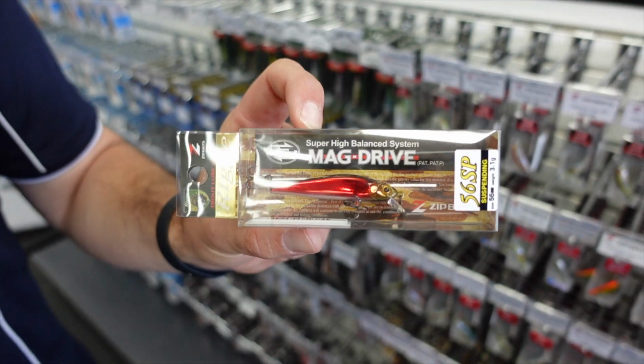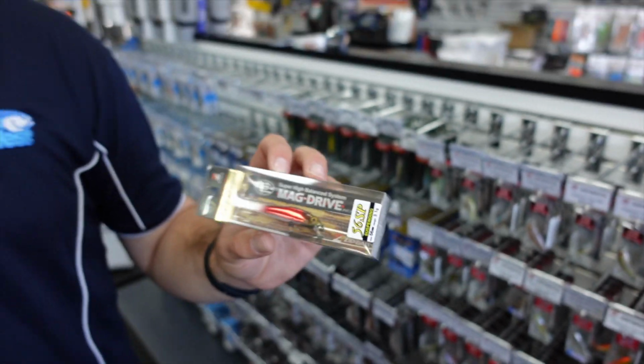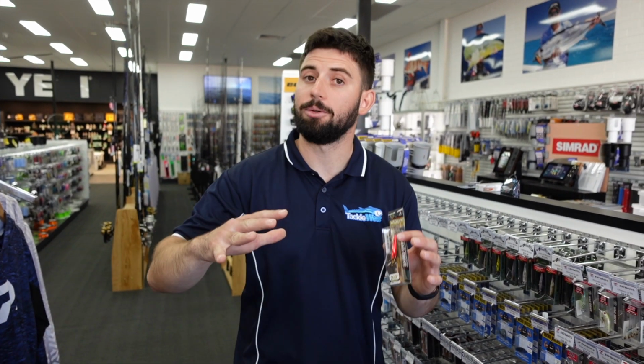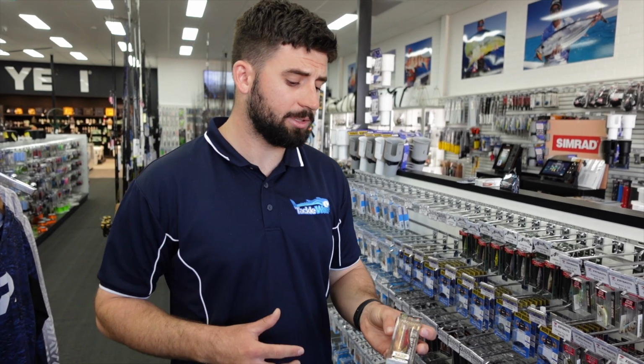So they're a shallow 56mm jerkbait. So it's suspending as well. So in that brackish water it will suspend. Depending on the hooks you have and how salty the water is, you might get a slight sink or a slight rise, but generally suspending. Comes with good hooks out of the box.